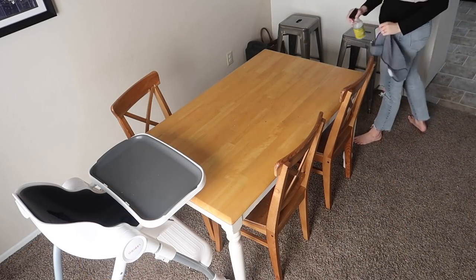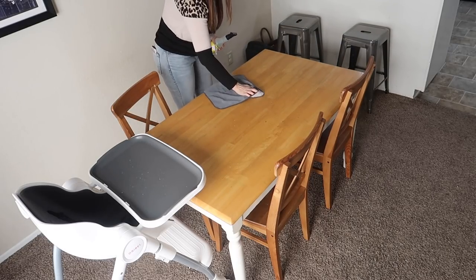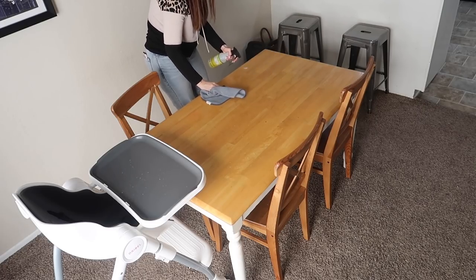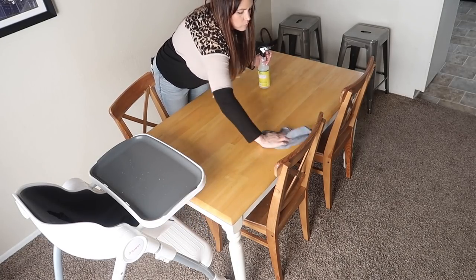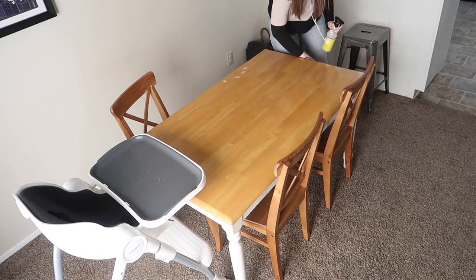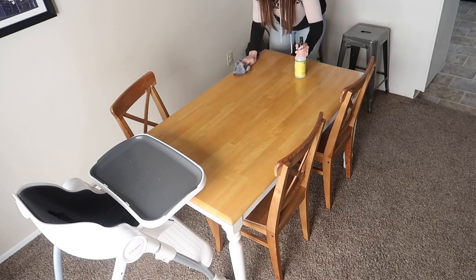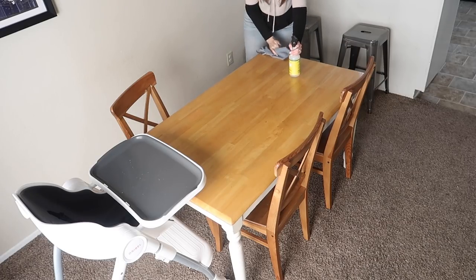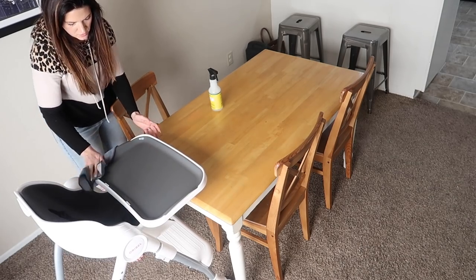So now I'm going in with my Honeysuckle Mrs. Meyer's spray, and I'm just going to be wiping down several areas in the house that just need light dusting. This is not an area that needs to be dusted, but it definitely needed to be wiped down from the last meal that we had. But I do want to say that this stuff smells so, so good. I couldn't believe how good my house smelled after I used it.